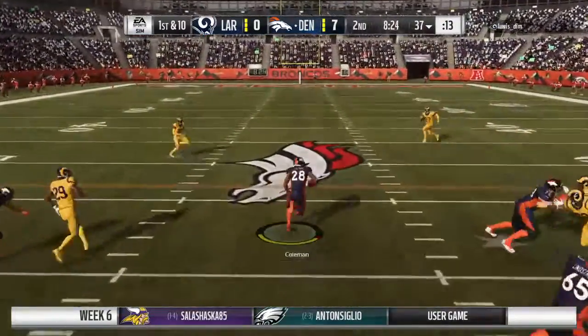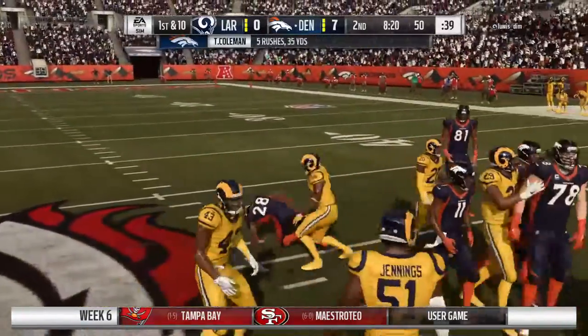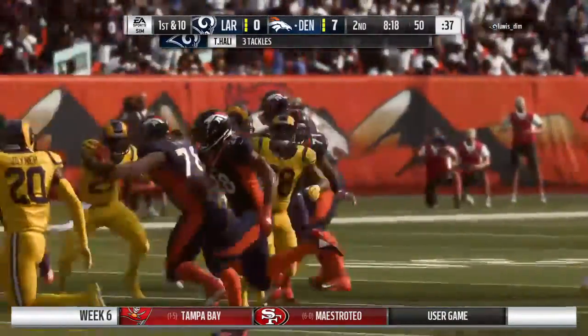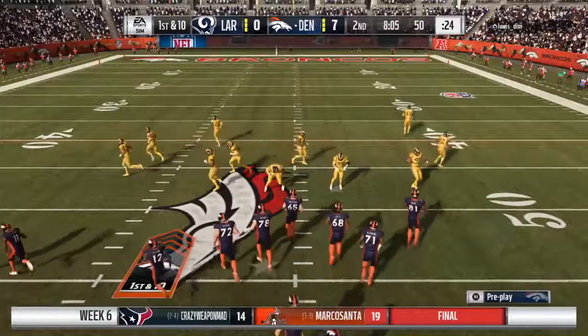Drive starts with a handoff to Coleman. Look at the spin. Balance. And he gets this one to midfield before he's brought down. Solid way to start the drive. 13 yards, picking up the 1st. His 1st carry of their 2nd drive, pretty solid.